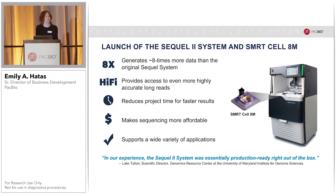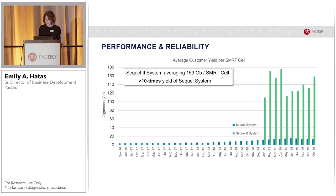And this system is particularly optimized with read lengths and software for high-fidelity sequencing, or HiFi sequencing, which is our new highly accurate long-read sequencing. I'll be talking about that in more detail shortly. First, I'm going to show you performance.